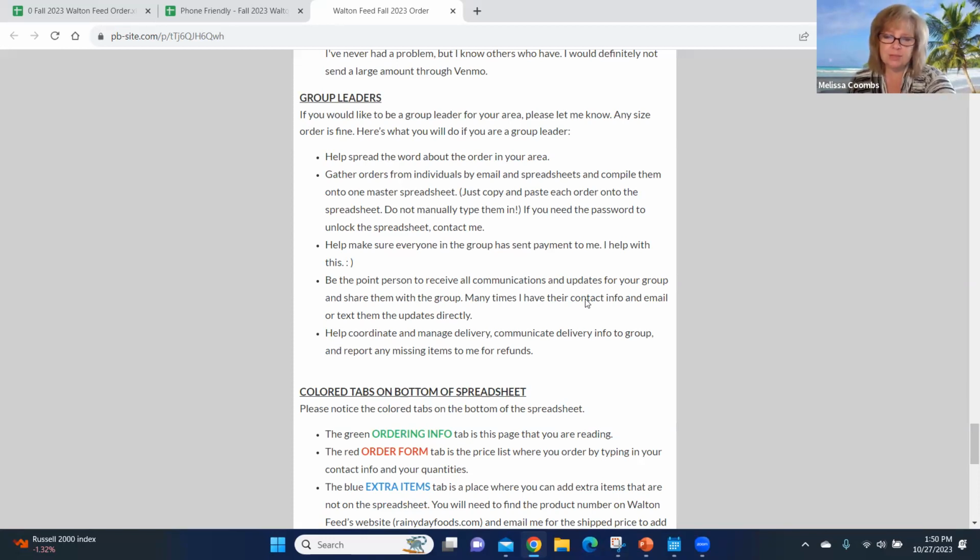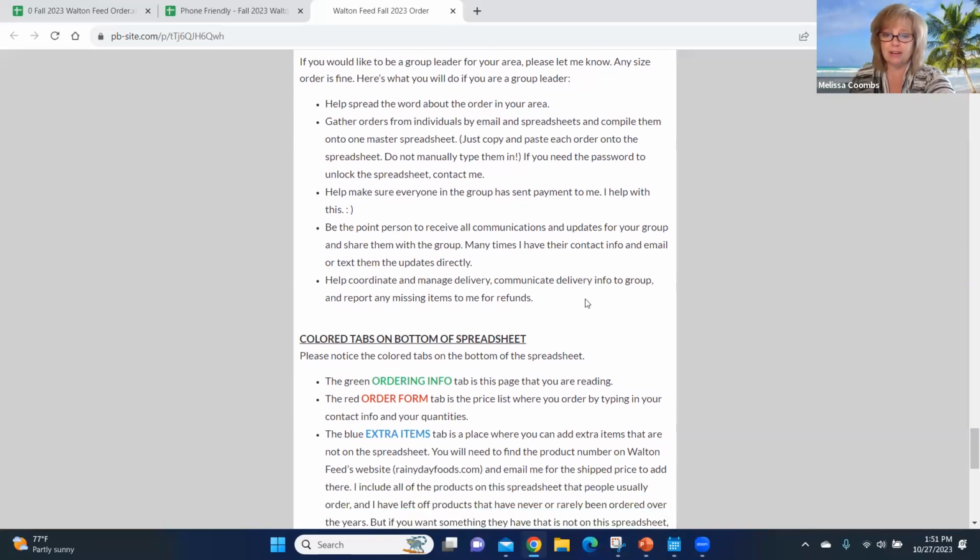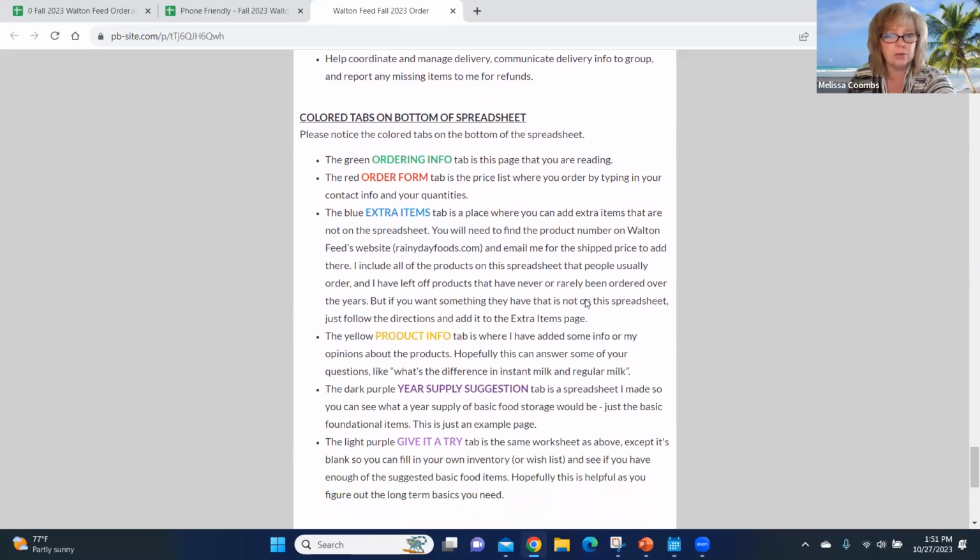But anyway, that will explain what you need to do if you want to be a group leader. It's very simple. You just spread the word in your area. You gather order forms from individuals by email and spreadsheets, and you just do a quick copy and paste onto a master spreadsheet and send it to me. Then we work together to make sure I've received all the payments from your group. When it's time for delivery, you're just the point person to receive all communication and updates for your group. If you give me their email information, I just put you all in a group and send you all the update information together. Then you help coordinate delivery, communicate to your group, and make sure people come pick up their food. If there are any issues, missing items, or damaged items, I can work through you to help people with their orders. So I love group leaders. It really makes my job a lot easier, but I'm happy to work with this however.